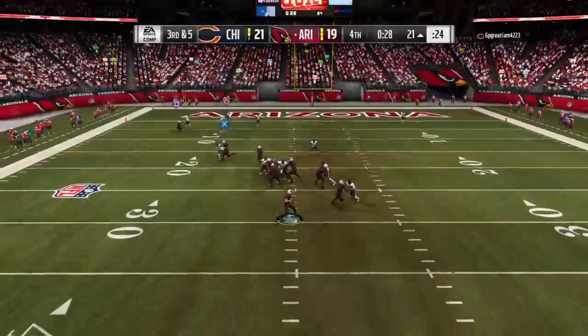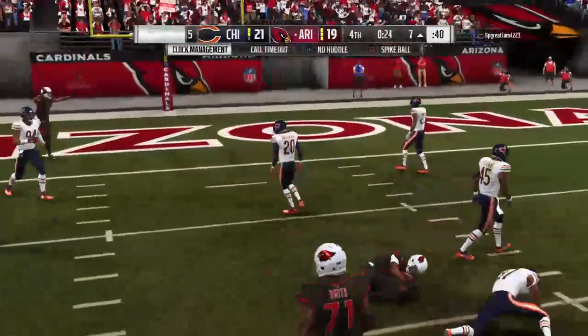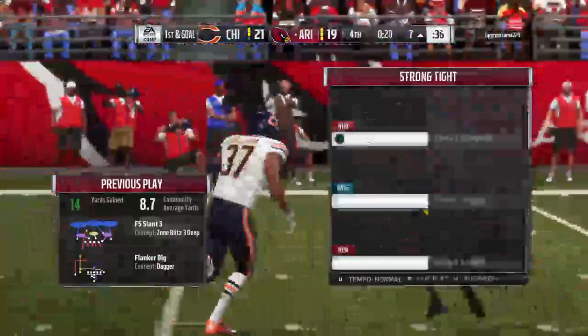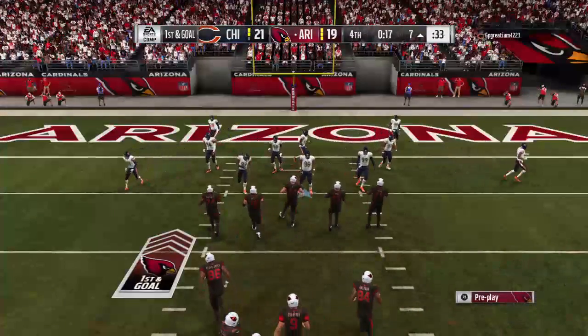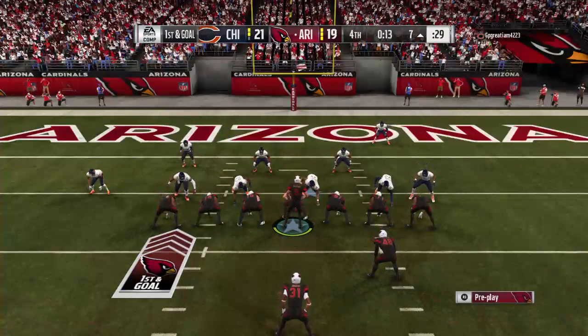He's back to throw. It's caught. Nelson. And brought down, but not before they get it inside the 10 to the 7. They're able to convert on 3rd down, and that sets up a 1st and goal. And the question now, how do they want to work the clock here on 1st and goal?